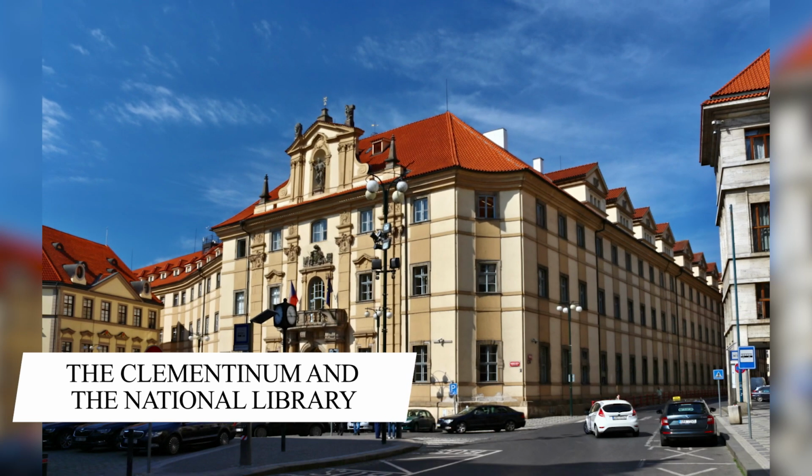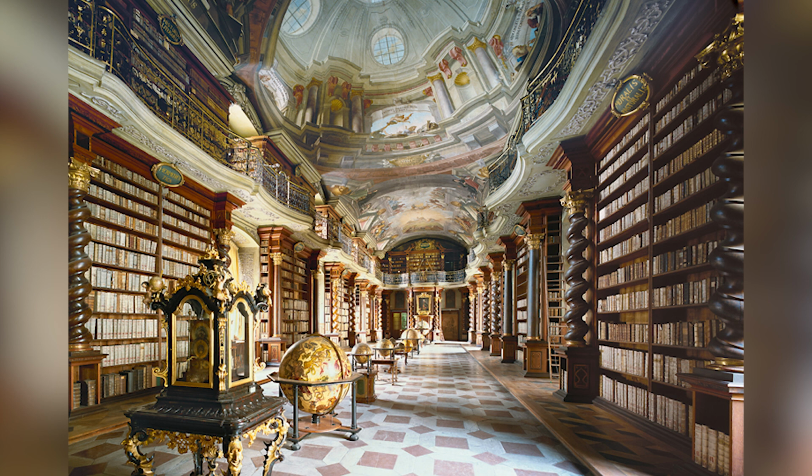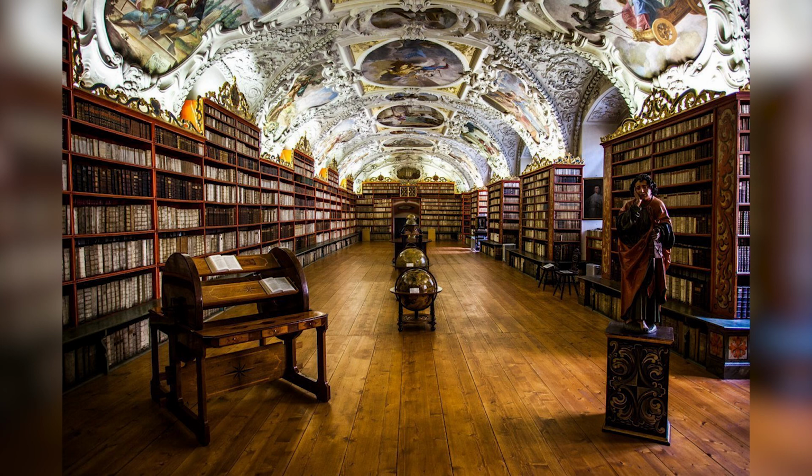The Clementinum and the National Library. 5 old Baroque houses make up the Clementinum. The National Library of the Czech Republic is one of them. After the Jesuits were kicked out in 1782, it was turned into a public library.